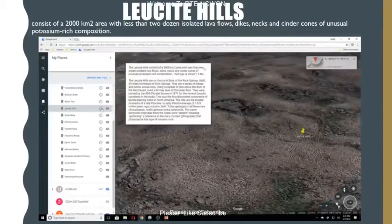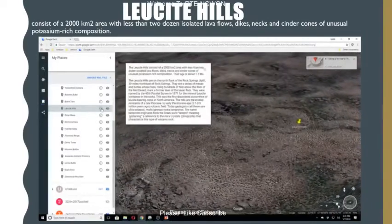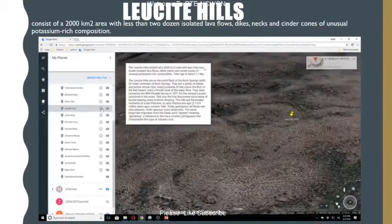The Leucite Hills are on the north flank of the Rock Springs uplift, 30 miles northeast of Rock Springs. They are a series of mesas and buttes whose tops, rising hundreds of feet above the floor of the Red Desert, mark a former level of the basin floor.